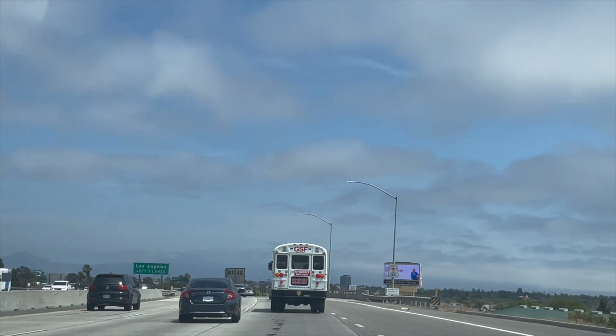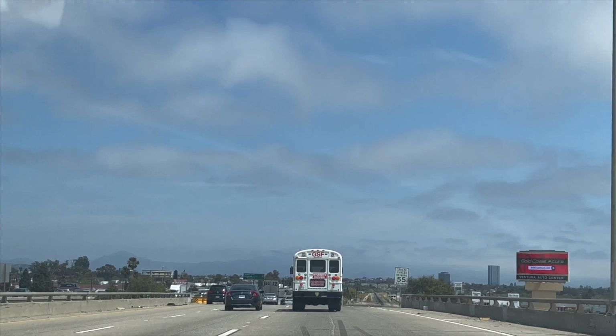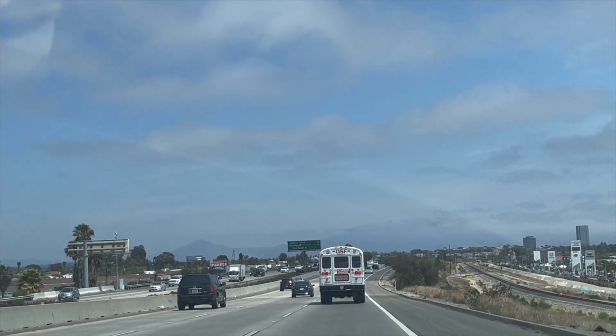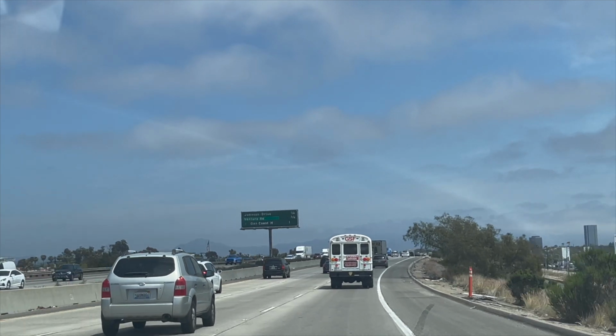This ain't good. I feel sick. But he's not doing anything. We're going straight. Think about it. He just got on and he stayed in this one lane. You know what my issue is? Shifting the gears. That's what I'm scared of. Barely.